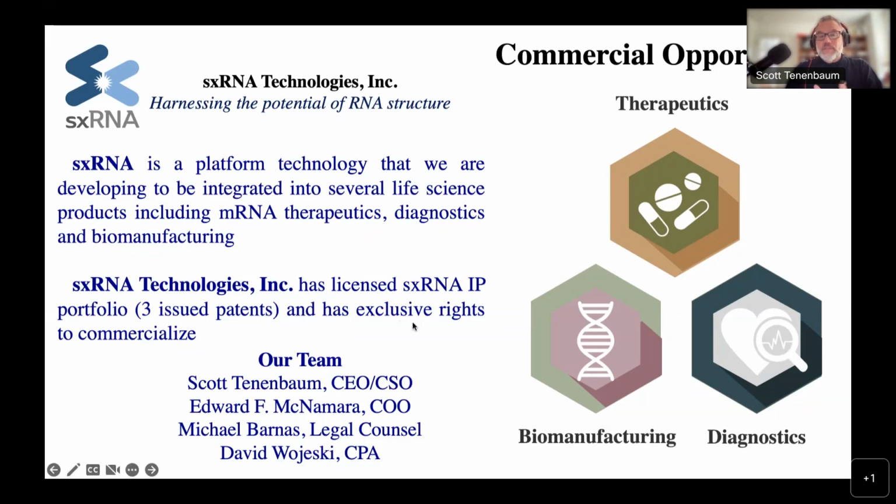So as I mentioned, we have the exclusive licensed rights to the sXRNA intellectual property, of which there are 3 issued patents. There are several pending as well. And we have a team. I'm the CEO and CSO.